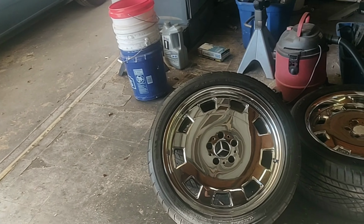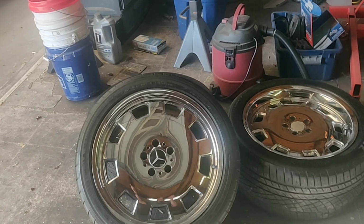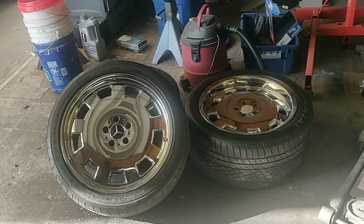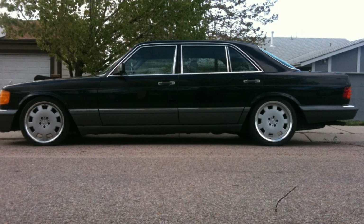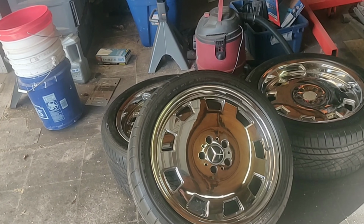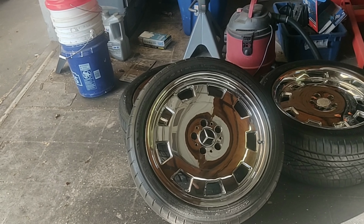And I came across these Mandrus Emils, and I think I might be saying that right, it's E-M-I-L. And I didn't know much about them, so I did some research, and holy crap, I saw them on some cars, and I said, that's exactly what I want. Now, these can fit really nicely on the W126 or the W140, in my opinion, and they are period correct for that style car. They do not make these anymore, like I said.